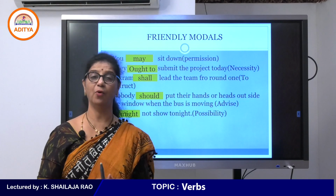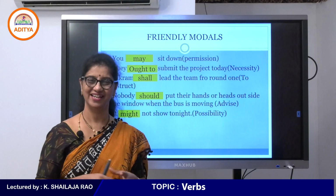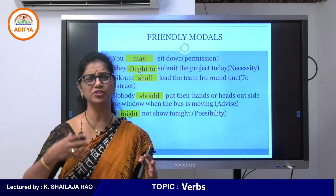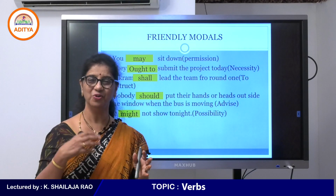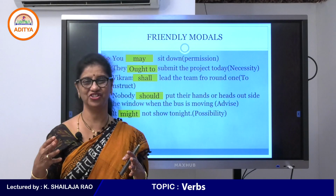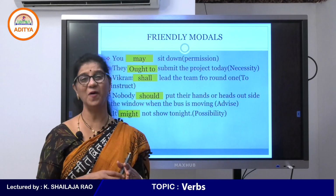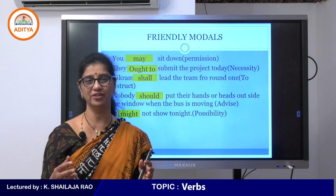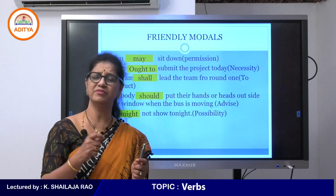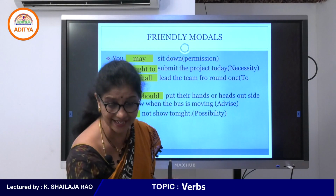So did you see how we use modal auxiliary verbs in our daily language, in our day-to-day use? We use a lot of them without even knowing it. You know, will, would, shall, should, may, might, can, could. So all these are used all the time. It's just that we do not know them and we use them. Sometimes we use them correctly, sometimes a little incorrectly.